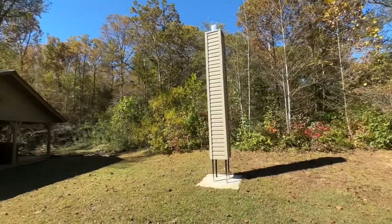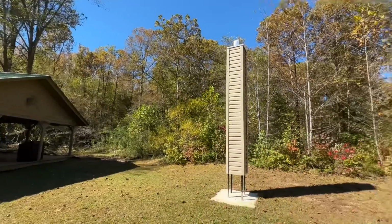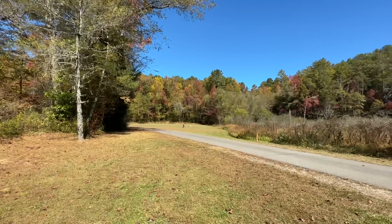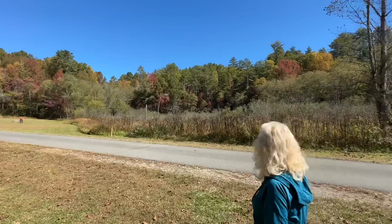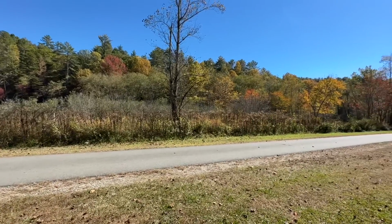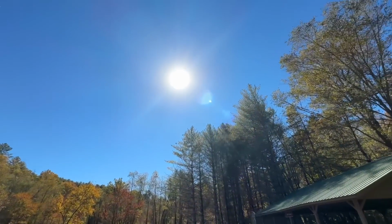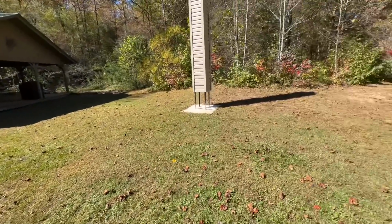Tammy's fascinated with the beauty of the Georgia mountains. Like dogs or kids that run around. Big open field there is kind of cool. Look at those red trees up there. 360 for you guys. Sun, I feel the warmth of it now. Time is 12:20.